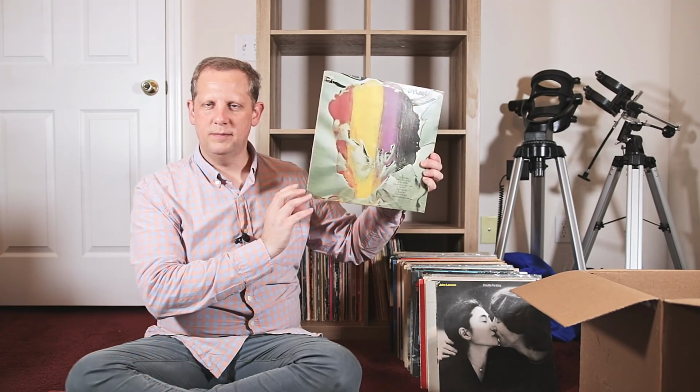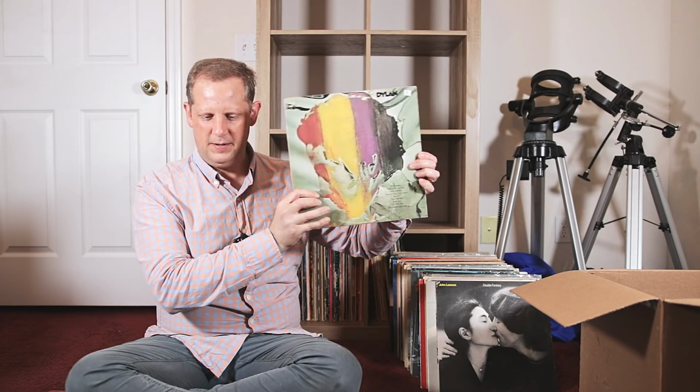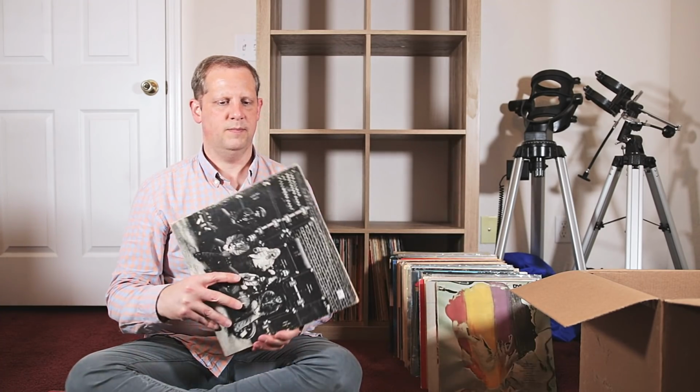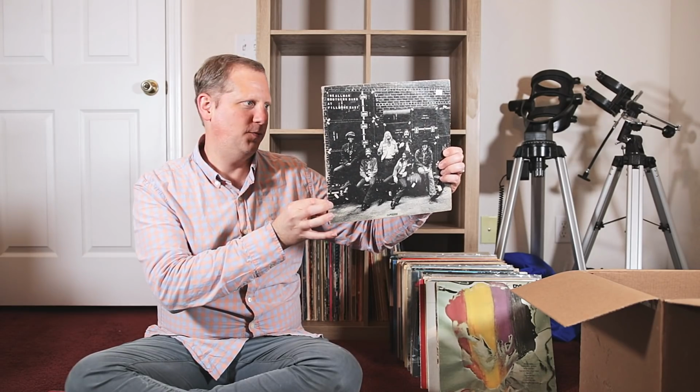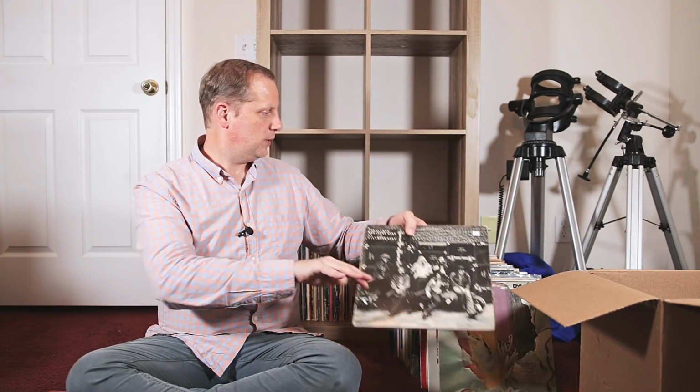John Lennon, Yoko Ono, Double Fantasy. Really nice, clean copy of that. Bob Dylan, just titled Dylan. And last but not least, Allman Brothers Live at the Fillmore East. So that's going to do it for box number 2.